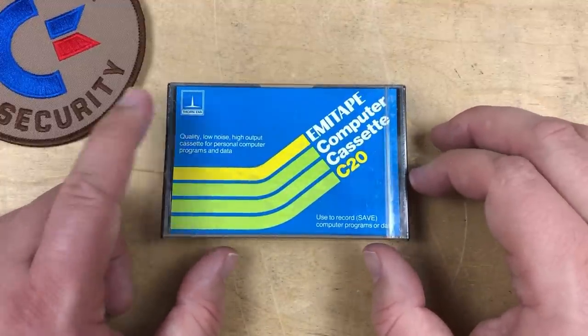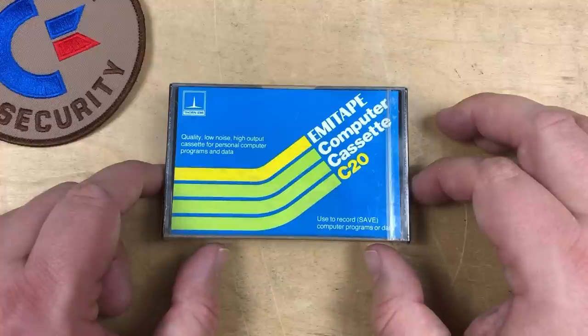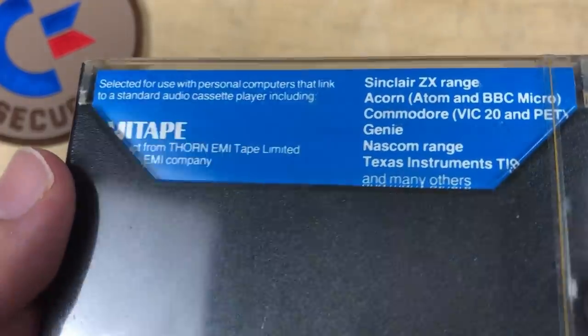Specifically, he said it was the Thorn EMI C15 blank tapes, but I could not find one of those. So I got this C20. I hope this has it too. And just look at the backside here.